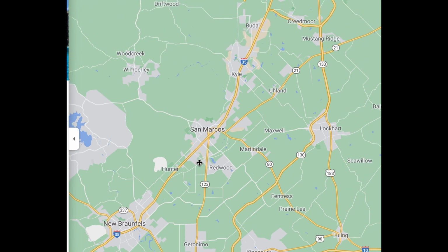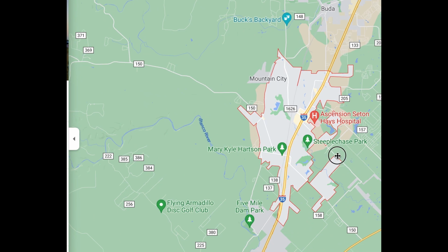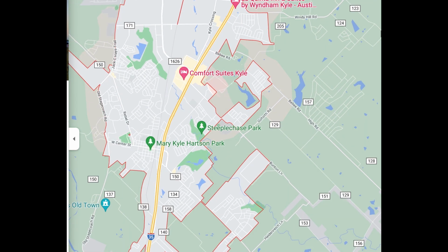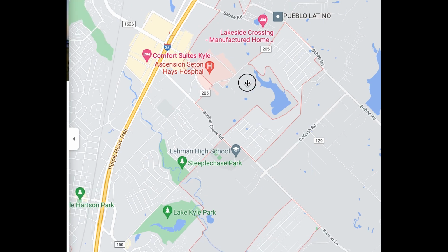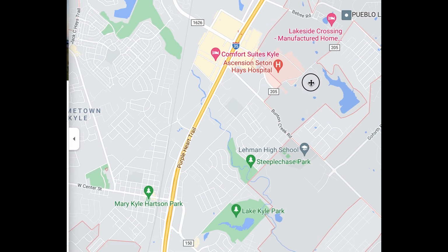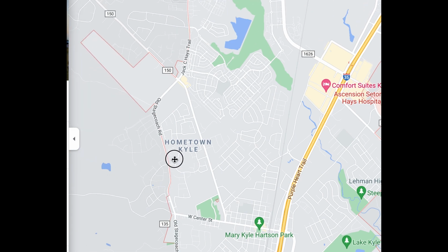All right, so back up to Kyle. Let me zoom in on Kyle. I want to show you guys, because we get a lot of questions on this. So when you zoom in on Kyle, you'll see Hometown Kyle, which has been here for quite a while. Wayne talked about Center Street, getting in and out of these neighborhoods. This is Center Street, all right? Center Street takes you into Hometown Kyle.